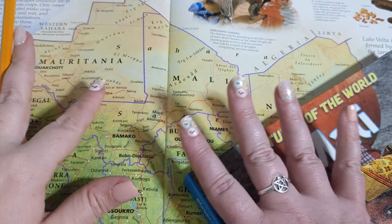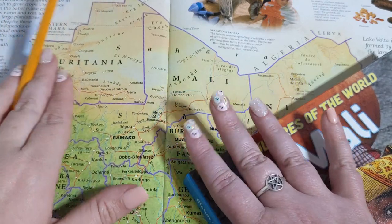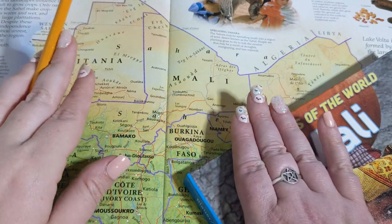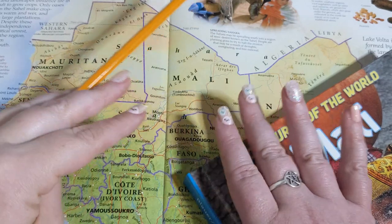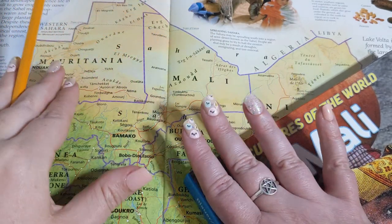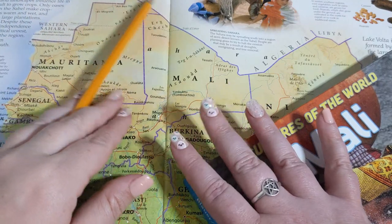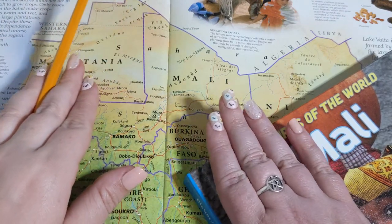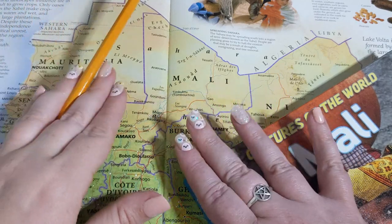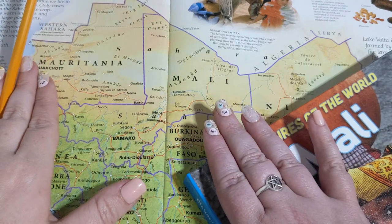He created a one-party, very socialist state, which, like many socialist countries around the world at this time, started off pretty strong and then started to fizzle after a few decades, right? There was also another big, huge famine and a drought from 1968 to 1974, which led to a lot of unrest in the country and disapproval of how the government handled it.